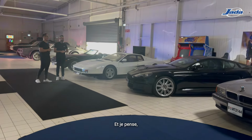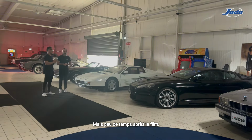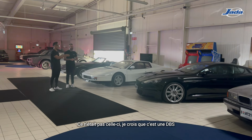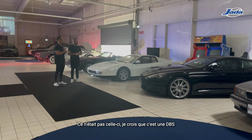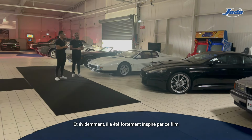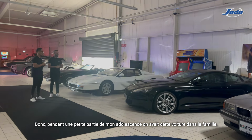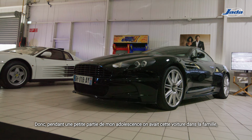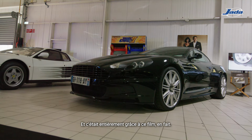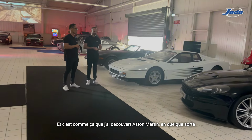And I think, don't quote me, I don't remember, but shortly after the movie, my dad actually bought himself an Aston. So it wasn't this one. I believe this one's the DBS. I could be wrong. But he ended up getting a DB9 at the time, and obviously was heavily inspired by this movie. So for a little bit of my, I want to say teenage years, we had this car in the family. And it was all inspired by that movie, actually. And that's how I got my introduction to Aston Martin.